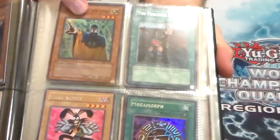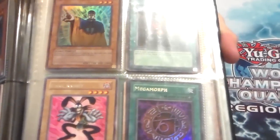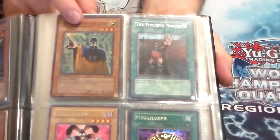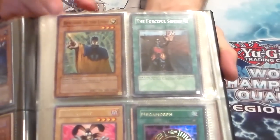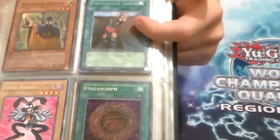I have an original one now. Exploder Dragon. Banisher of Light. This card is so fun to play with in certain decks back in the day. I always say it's kind of like the precursor to Banisher of the Radiance, but it's a pretty good card. Forceful Sentry, my rare version. This came out of Dark Beginnings, I believe. But I have my ultra rare version in one of my decks you'll see later on.